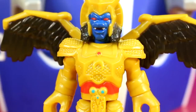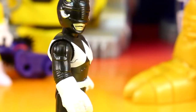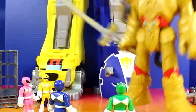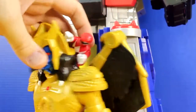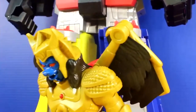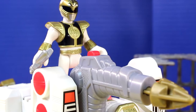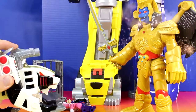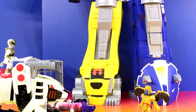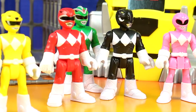Impossible! It's time to mega-size. What's he talking about? I think that's what he's talking about. Now it's time for complete destruction. Hey, how could you forget about me? This ought to bring you down to size. No! Impossible! It's definitely not impossible. Well done, White Ranger and Tiger Zord.